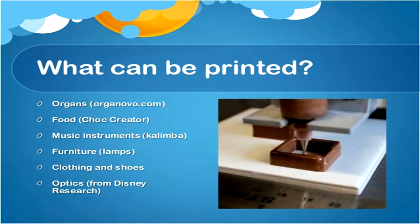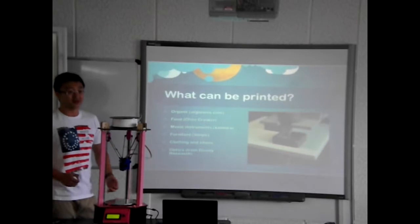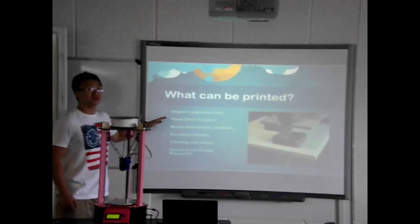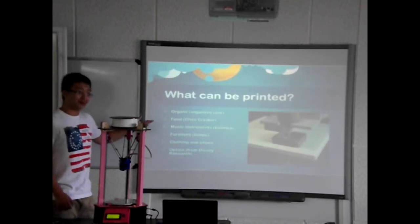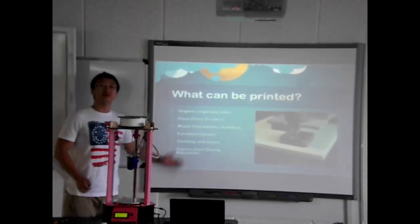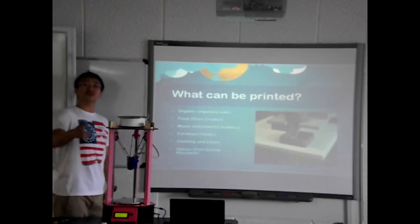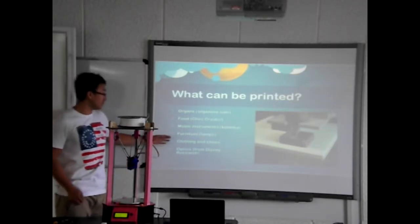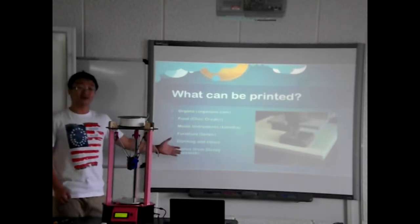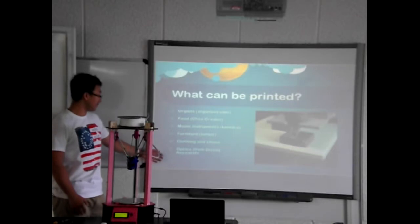Earlier on, Nick asked me what we can print with the materials we have. Right now, scientists can print organs, like a kidney. They use something made by cells. Yeah, they can print organs. Sounds amazing, sounds crazy, but it's true. And you can print food, like chocolate. And our friend D knows the ukulele, right? I used to show you the ukulele, the green one. And some furniture, some clothing, right now printed in nylon. And shoes, of course. You're going to print shoes. And some other things.